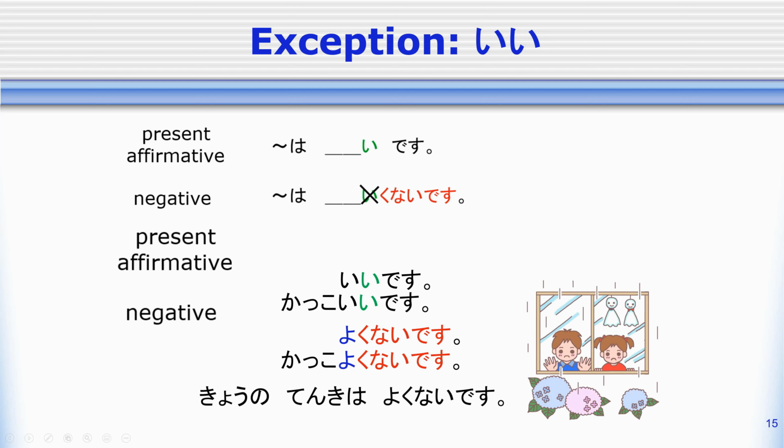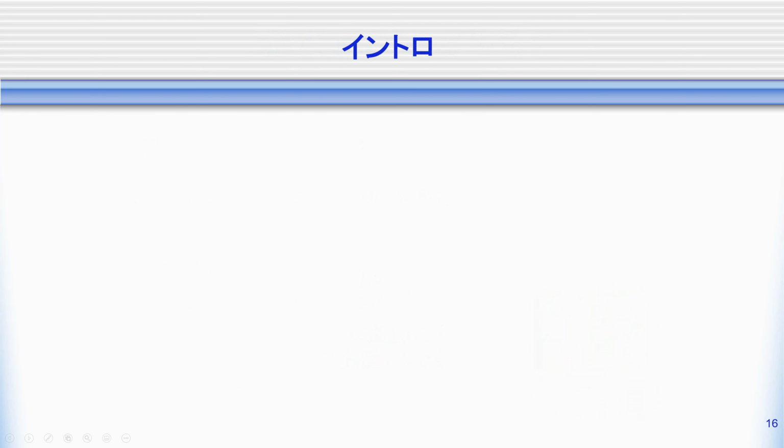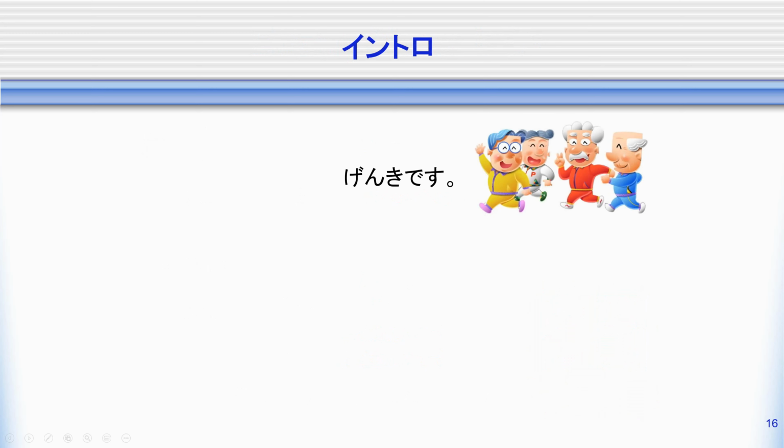So, for example, we might say, 今日の天気は良くないです. Today's weather is not good. Okay, so that's the E adjectives. Now let's take a look at the NA adjectives.